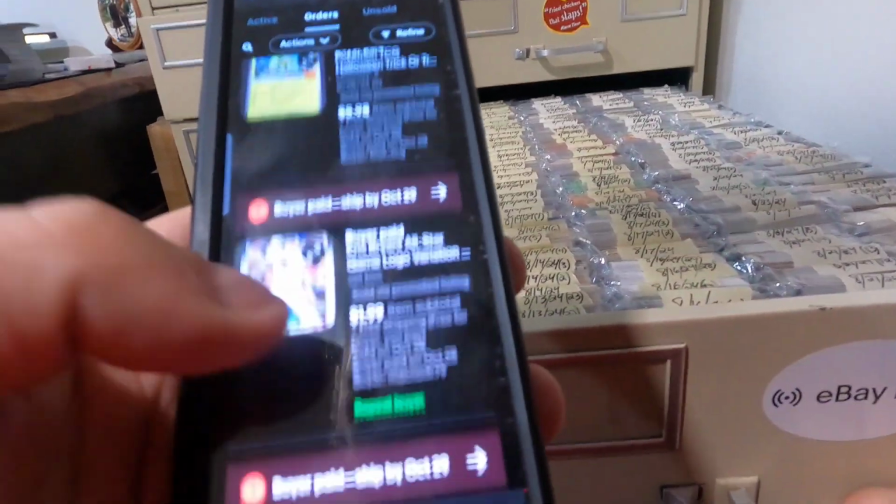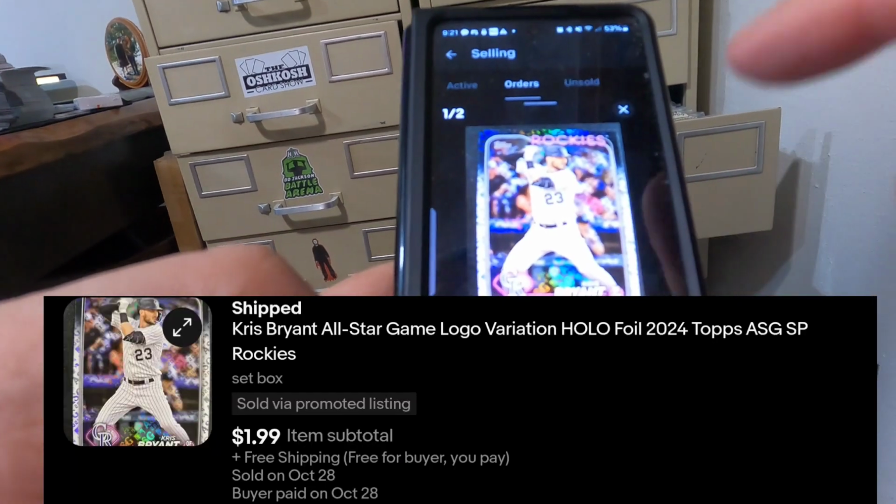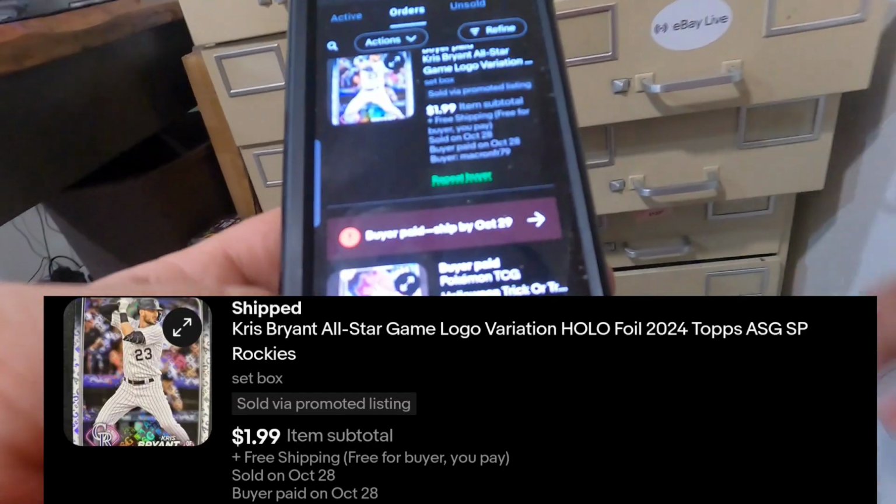big pack of packs. Alright, then we've got an ASG logo card, Chris Bryant. We'll skip that for now because I got to pull that out of the boxes.